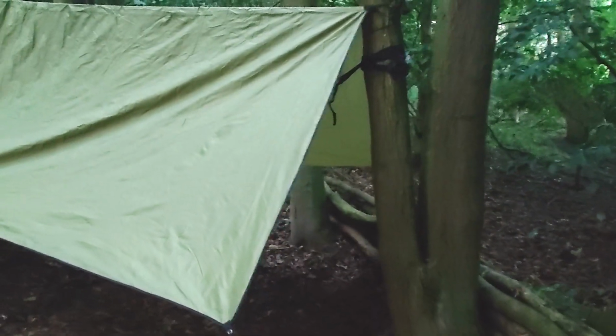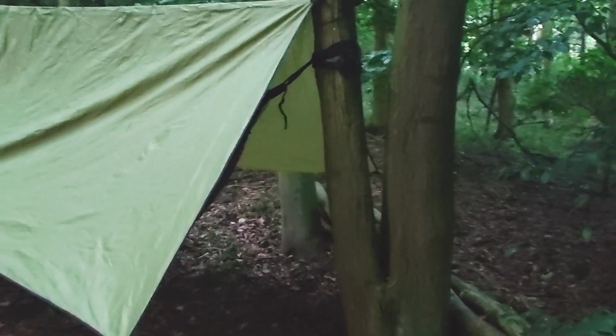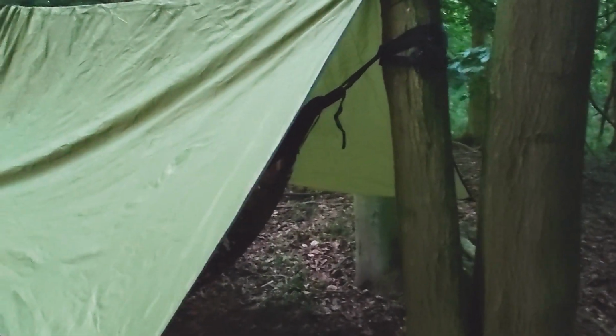Here we have my full setup done. Like I say, this is a cheap tarp and hammock. It's a bit dark in here. I've got an underblanket, it's OneTigris. Hammock. Like I say, just a fairly cheap setup off Amazon, just to try stuff out.